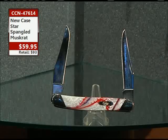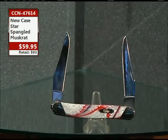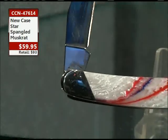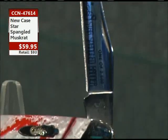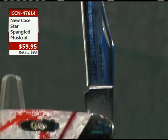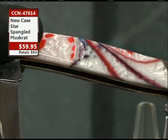New Case Star Spangled Muskrat, $59.95, 47614. Retails $92.95 on this. That's Muskrat. This is by Case. Look at that red, white, and blue on this one, Sheila. That's why they call it the Star Spangled Banner. The other side there that Gage is about ready to turn over and let you look at, you can see how different they'll be from one side to the other just as soon as he does this. See what I mean?